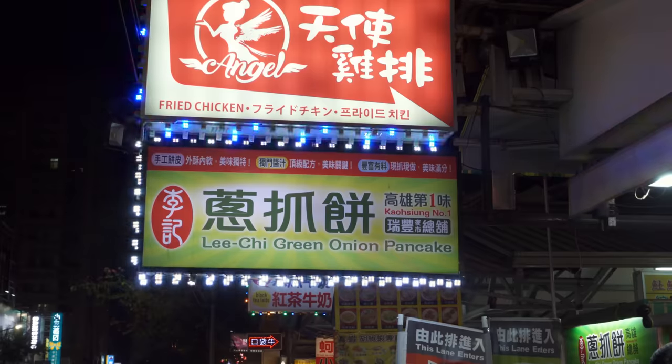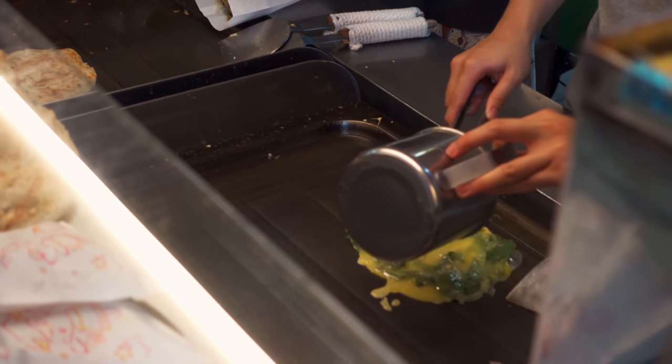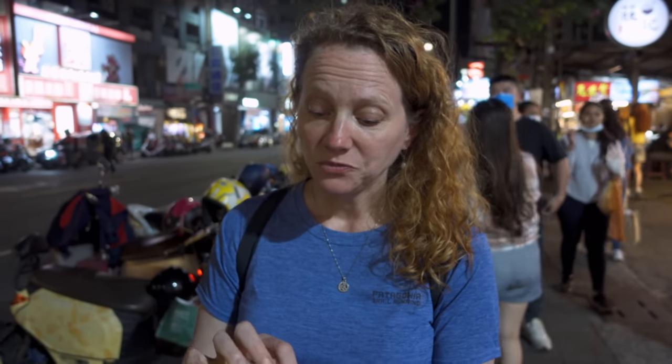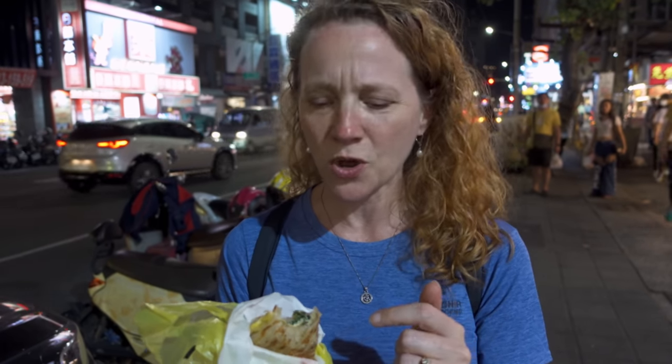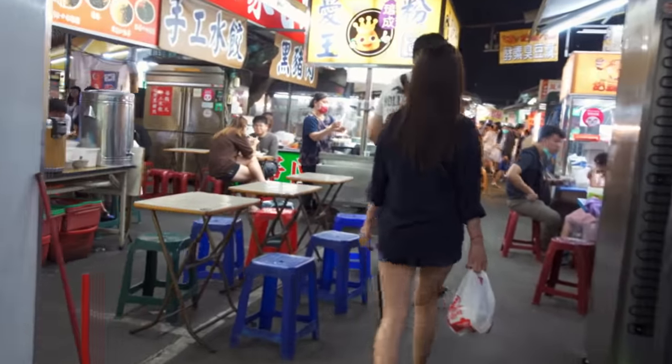Something else we've been excited to try are these green onion pancakes that we've seen everywhere. It looks amazing and there's egg involved in it somehow, and we got one with basil in the middle. It looks pretty amazing. I don't think I've ever had soy sauce and egg together, but it really works. This is delicious and maybe my new favorite street food. I absolutely love this. It is so very good. And the basil is really fresh in this one. I absolutely love it.